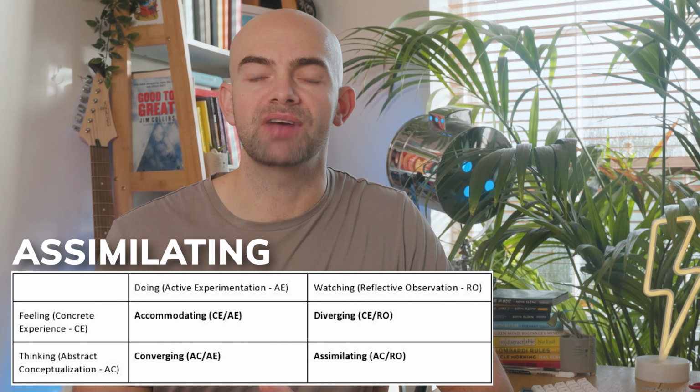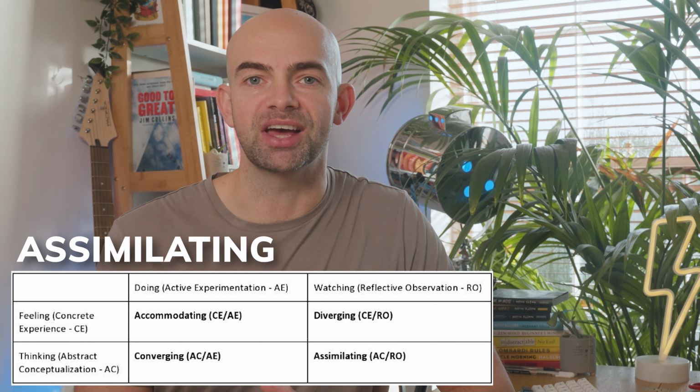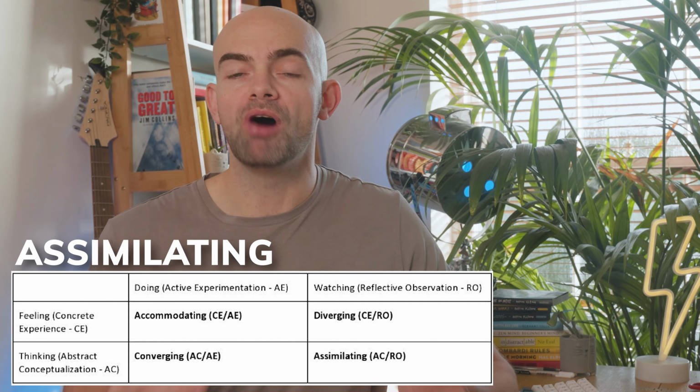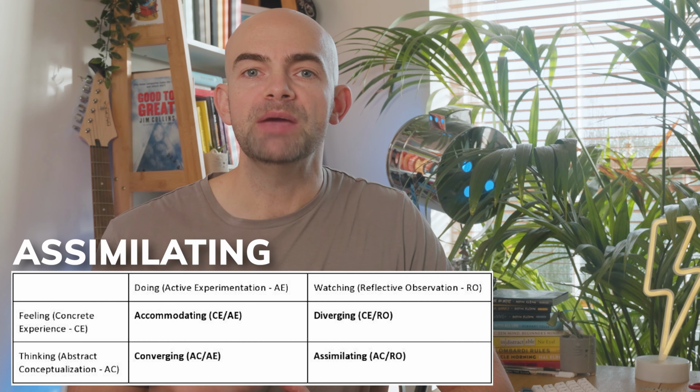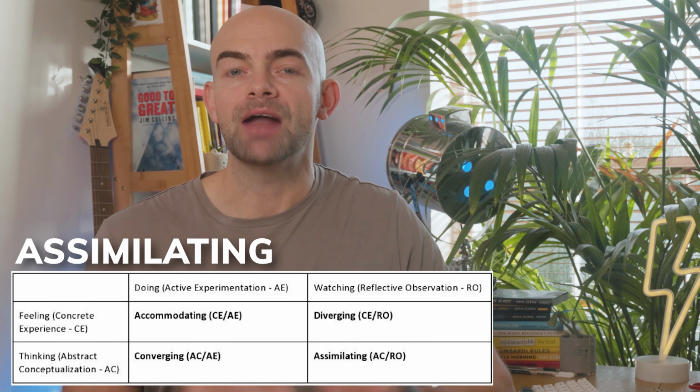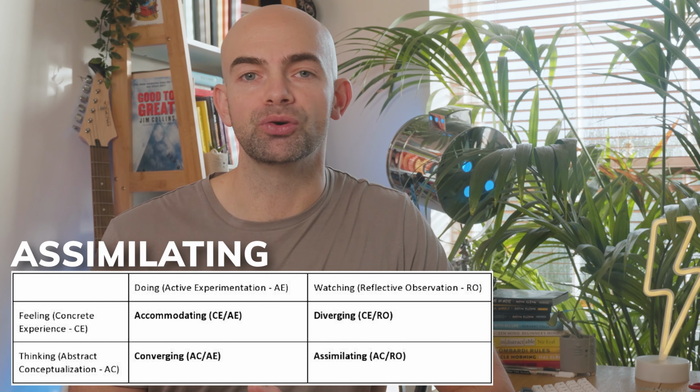Assimilating learners enjoy reflective observation and abstract conceptualization. This learning preference prefers a good, clear explanation rather than just doing something. People with this preference are very good at understanding a lot of different kinds of information and putting it all together in a clear and logical way.